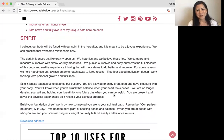So let's move on to the spiritual side of things. I believe our body will be fused together with our spirit in the hereafter, and it's meant to be a joyous experience when we die. The spirit separates from the body, and the body rots, right? But I believe in this resurrection thing, because we're not meant to be worm food and that's it. Our existence means more. So anyways, that's me. We can practice that awesome relationship now: learning to love this body, learning to work with this body, learning to read this body. So that's what I mean.